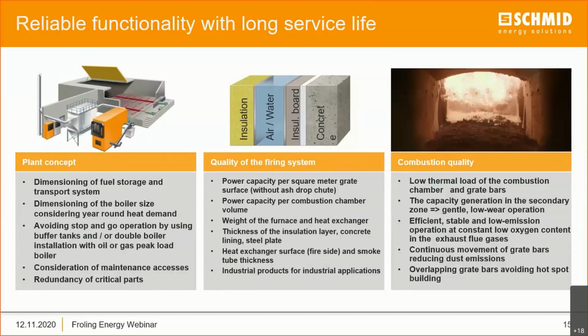This can be achieved by a professional and smart plant concept, meaning the right dimensioning of the fuel storage and transport system according to the fuel specifications and the capacity of the boiler. Then dimensioning of the boiler size, considering year-round heat demand with regard to the minimum part load during summer operation. Avoiding stop-and-go operation by using buffer tanks and/or double boiler concepts, and also consideration of maintenance access and planning of redundancy on critical parts if needed.